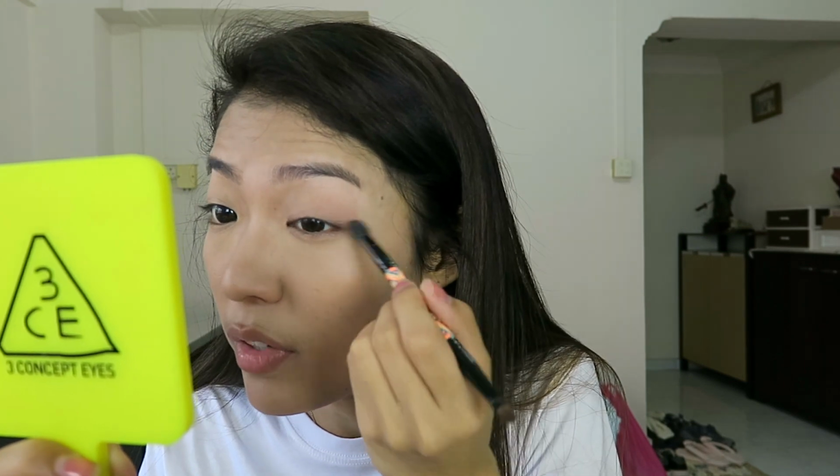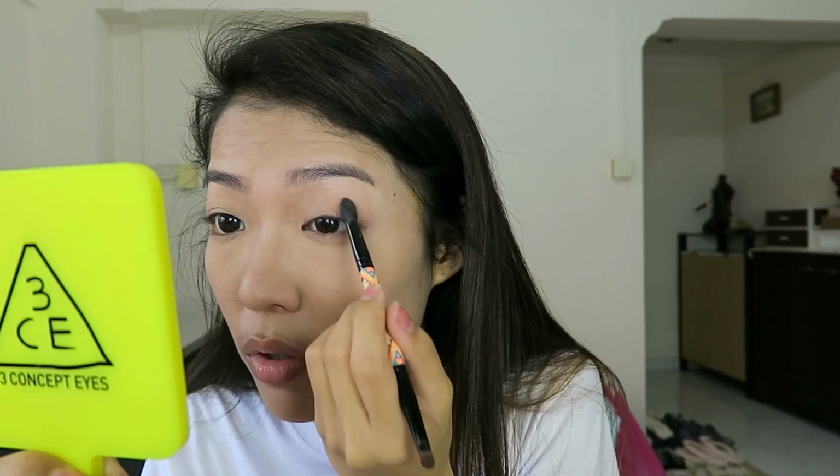Okay, I can see a bit of color packing on now. Very, very slightly. I think you guys can see here as well. It didn't show up as strong as it did on my hand over here. Judging that this color is very close to my skin tone, it doesn't matter. So now I'm going to try all the shades and just see how it turns out.